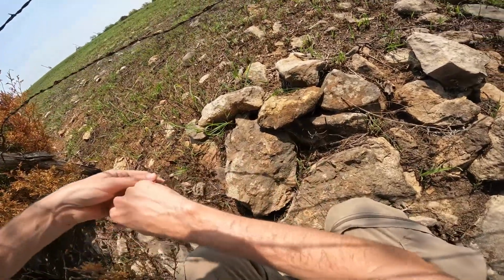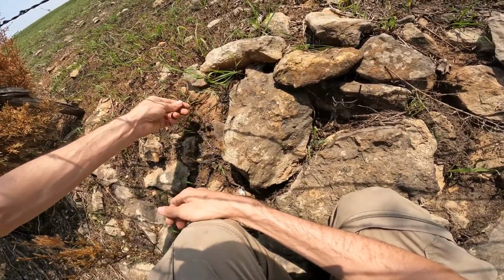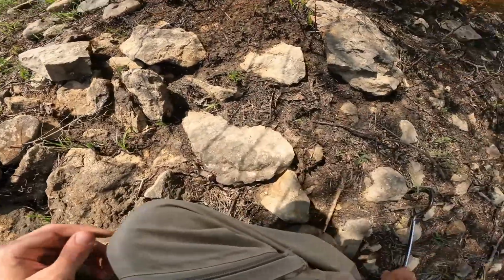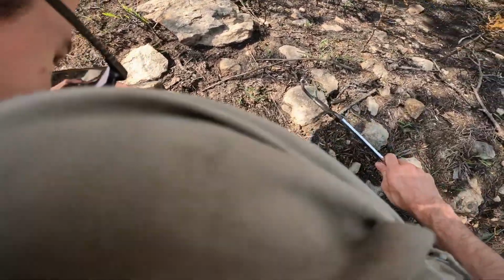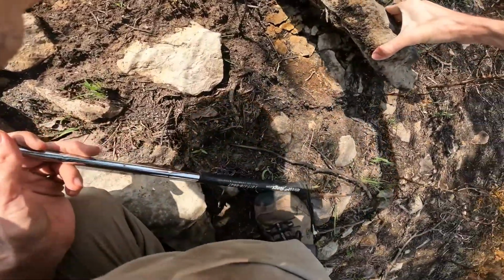Alright, so you were right under this rock. We'll let you go. You just figure out, and there he goes. Very nice. We'll see if there's anything else under some of these last few flat rocks over here.